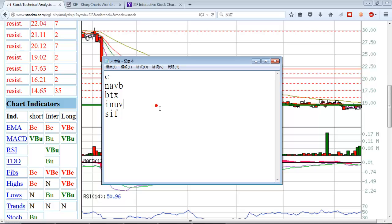Go ahead and take your pick. Probably the best one is Citibank, but you also got some good investments like NAVB.